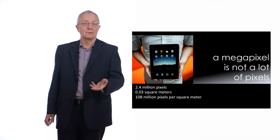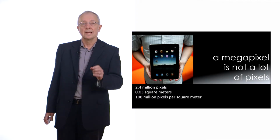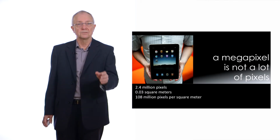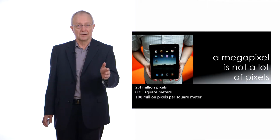Consider the iPad. If you have an iPad with a Retina display, you can hold 2.4 million pixels in your hand. And in fact, if you could make a 1 square meter display with the same size pixels, you'd be able to hold over 100 million pixels in your hand. That's a lot of pixels.